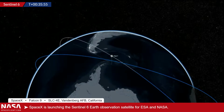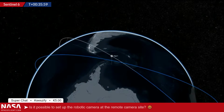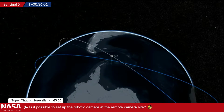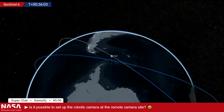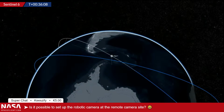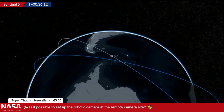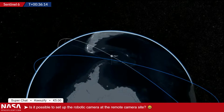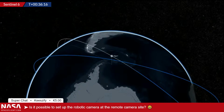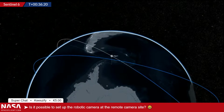Is it possible to set up the robotic camera at the remote camera site? There's a trick here, and the problem is that the payload launch customers do not like it, and SpaceX, or whatever launch provider you're covering, does not like it if you put a device at the launch pad that is transmitting. Yes, because that can interfere with telemetry links and communication links and all those things. So unfortunately, we cannot do something like that at the pad that transmits live.